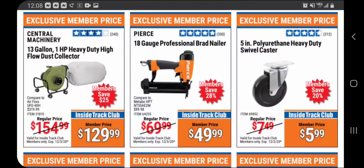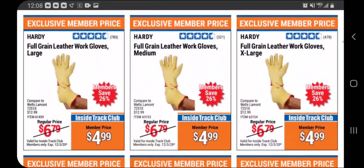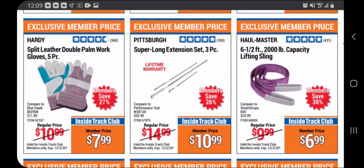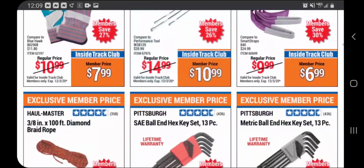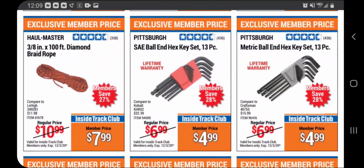So just be sure to stay vigilant, checking your receipts, making sure that the best discount is what you're getting. And if it's not, make sure you bring it to their attention. A manager can come over and override anything in their system, pretty much. And that's not just me saying it. That's coming from actual Harbor Freight employees that I've talked with that have come over to the channel. They kind of give us the inside track, per se, of how Harbor Freight works, the ins and outs of it.